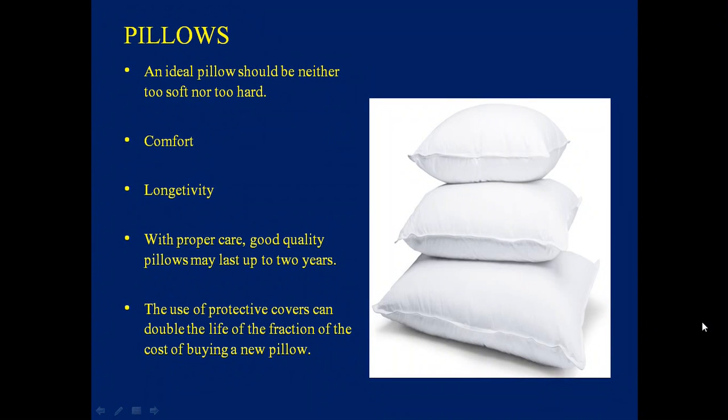Then pillows, yes, very important. An ideal pillow should be neither too soft nor too hard, otherwise it may affect your neck, and it may pain, right? Then comfort should be there, longevity should be there, and with proper care good quality pillows may last up to 2 years. If you have good purchasing power and you have to maintain the standard of your hotel, then I would suggest going for good quality pillows, which may also last up to 2 years, right? The use of protective covers can double the life at a fraction of the cost of buying a new pillow.